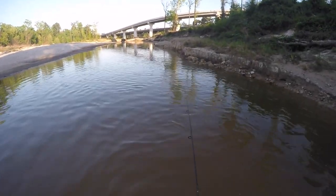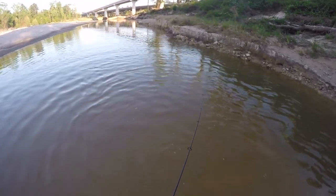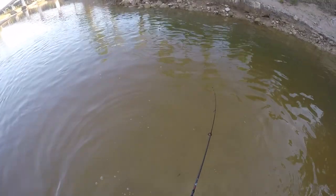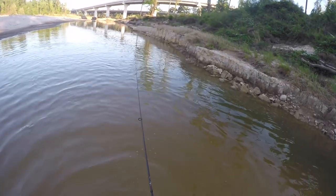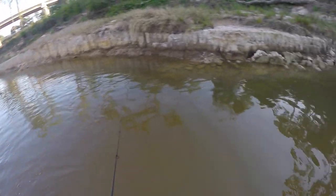Keep on going. Keep on walking. I'm gonna keep on fishing this edge here where there is a little bit deeper water. Keep on fishing this and hopefully find a white bass here eventually. Now I will say, these white bass are notorious.